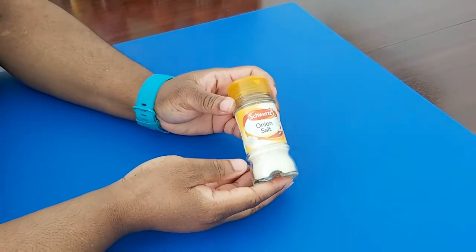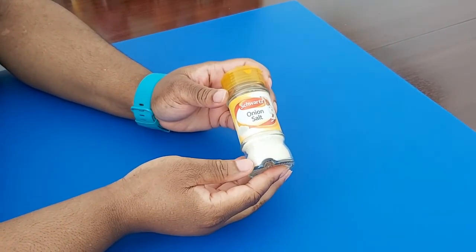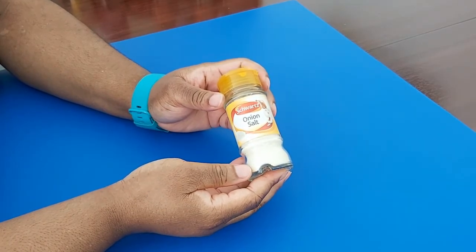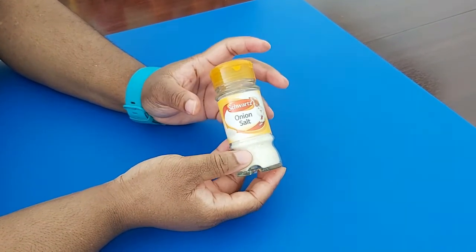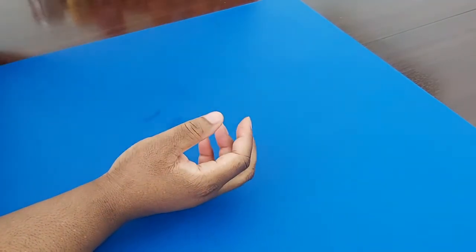We've got some onion salt. I don't use this very often. I try not to cook with very much salt at all, but some recipes do ask for a bit of onion salt, so that's why I've got this. It is very nice, but again, it's quite a salty flavour, so you don't need to have any other salt if you use this.